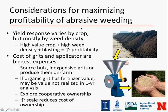So before I pass it over to Dan here, some considerations for maximizing profitability of abrasive weeding. Yield response varies by crop, but mostly by weed density. So that initial weed density is really important. If we take a high value crop like organic red peppers and it's in a really weedy field, you use a little bit of blasting in combination with your mulch, and that's a good scenario for increasing profitability.